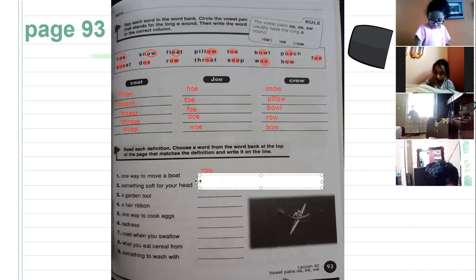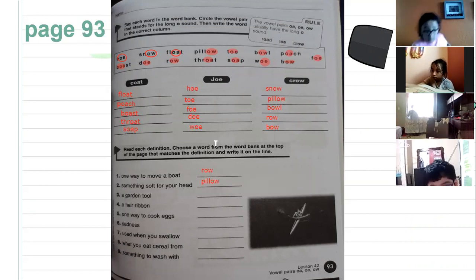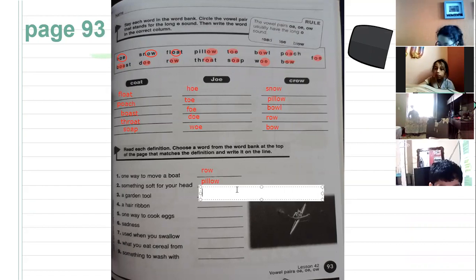Pillow is the second one. The third one. Garden tool. I think it is boat. That means no one has the idea.